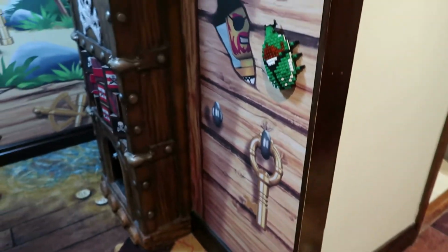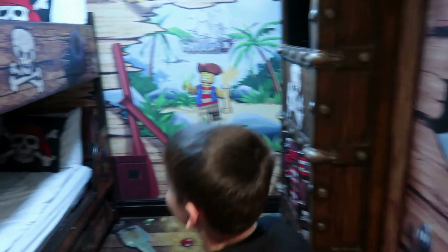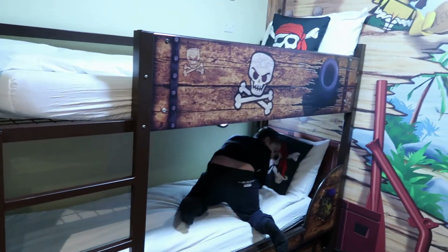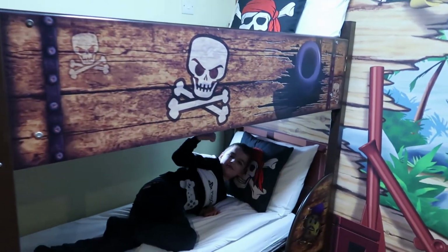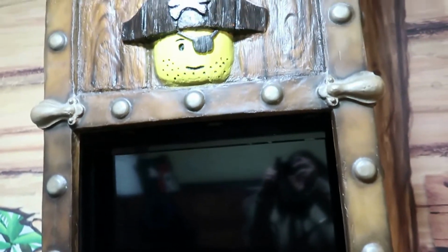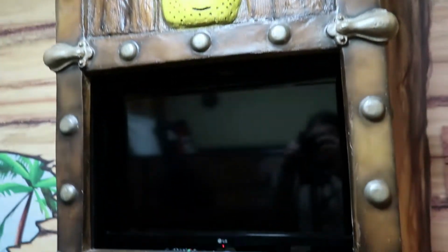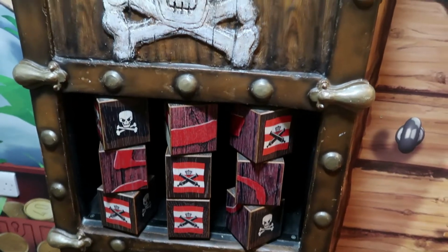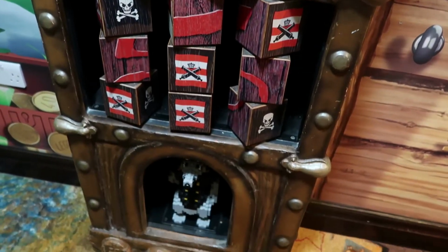Look, this is your room, Jake. Bunk beds. Lights. I'm just going to keep it on all night. Okay. You've got your own telly. Yay, so I can watch Roblox. There's a game, Jake. That's probably for the treasure hunt as well.